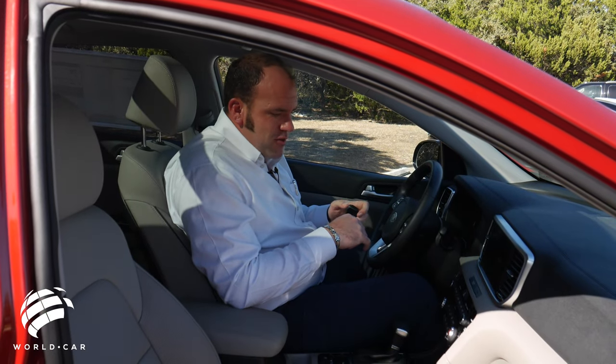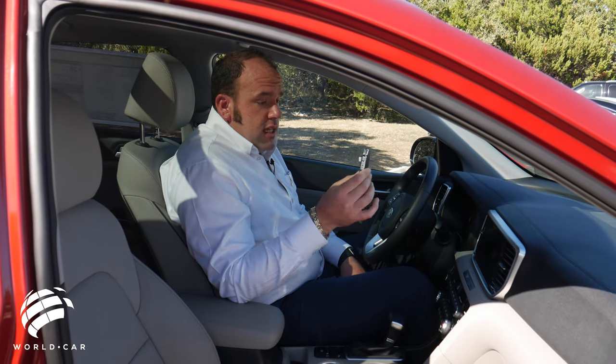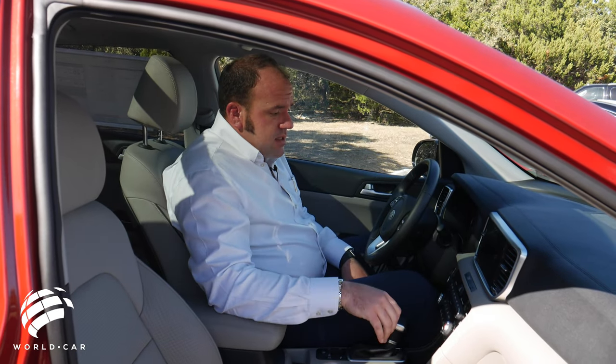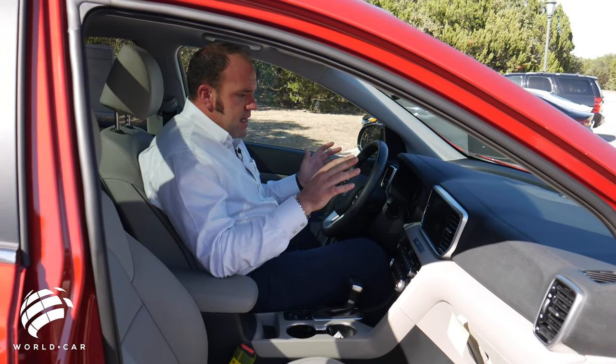Still can't get over the sound of those doors closing, that nice solid thud. So with the EX model, you do get the keyless go. So once again, the smart key just has to be inside the vehicle. Foot on the brake, press the start button. Just as simple as that.